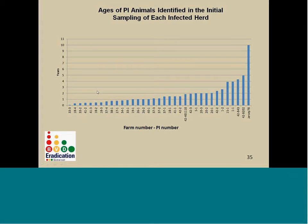How old are PIs normally? The commonly quoted figure in the literature is that they will be dead by about 18 months. In the Somerset studies that we've conducted from the RVC here, we looked at 35 PIs that we identified, and we found that really half of them were under 18 months, but the other half nearly were over 18 months of age. And so don't be fooled into thinking that these animals all die as youngsters. Some of them can make it to 2 years of age, and we can see the line here of 2.